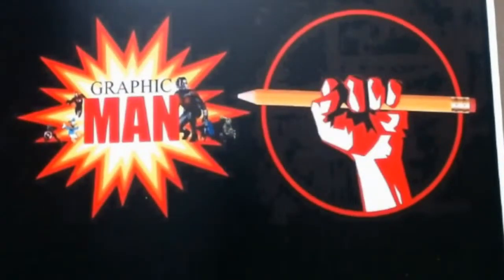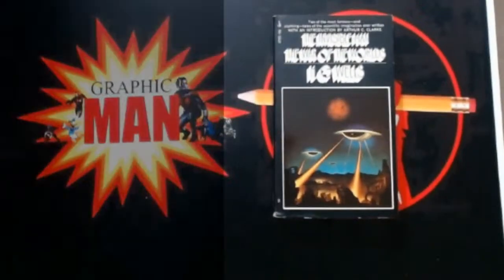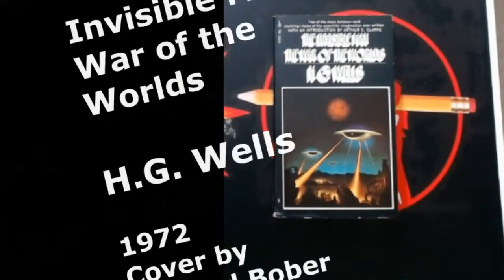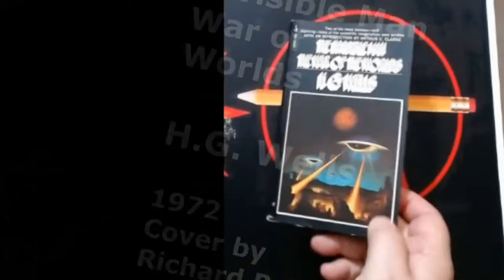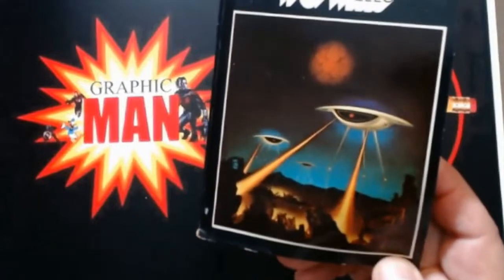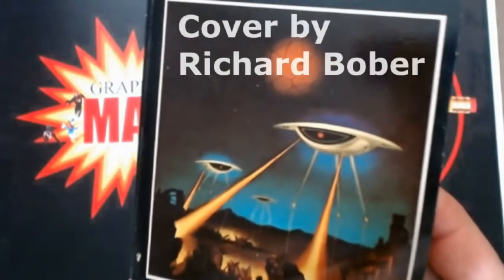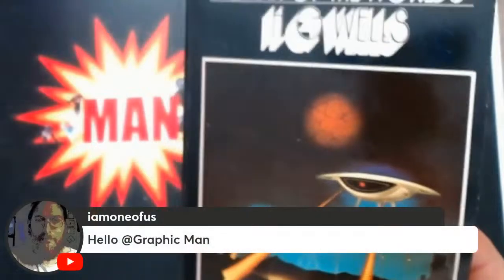And speaking of books that were given to me, the next three were given to me by Jackson Roykirk. This is The Invisible Man and War of the Worlds, both by H.G. Wells in 1972. Isn't that beautiful? Cover by Richard Bober, or Bober. The back cover is very similar to that.